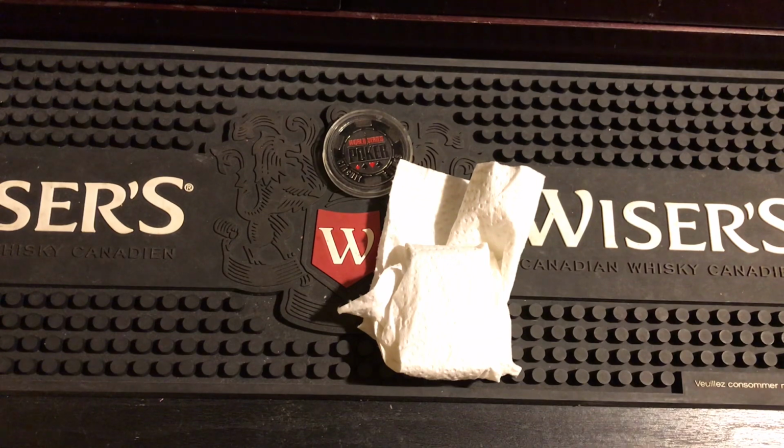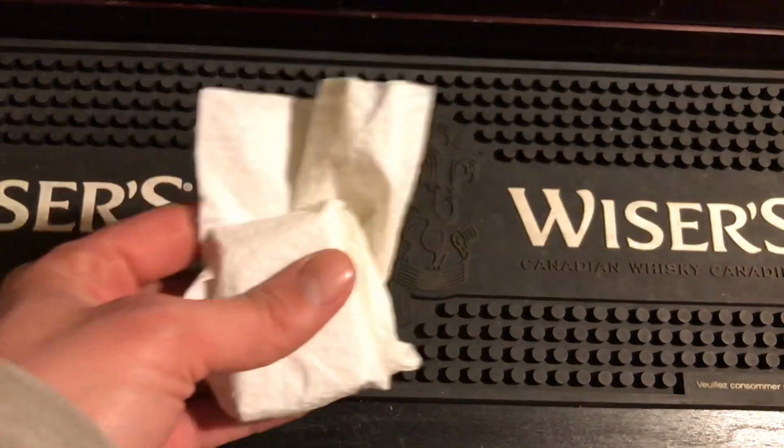Hey everybody, how you doing? Welcome to today's show. What I've got to show you here today is a Zippo that my buddy Glenn found magnet fishing.